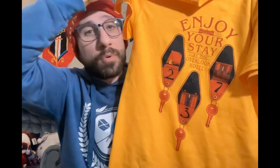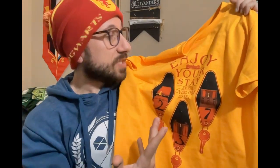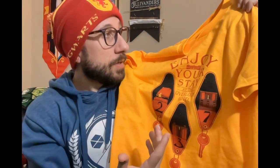I love this t-shirt. The Shining is a great movie, a staple in the horror movie industry, as well as the horror book industry. If you know horror, you're probably going to know where this is from. So for that reason, I'm actually going to give this a 10 out of 10. This is an absolutely fantastic item.